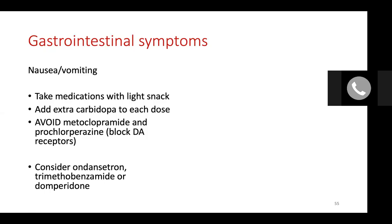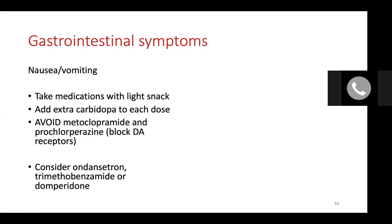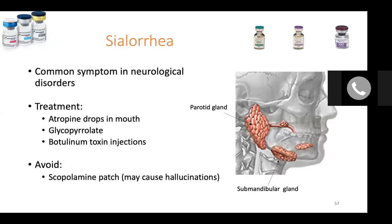So the ones that are safe are Zofran, Tigan, and domperidone isn't available in the US, though some people will get a paper prescription from us and then make their way to Canada or order it online through Canadian pharmacies and obtain it that way. But that one is also safe to take in Parkinson's disease for patients who need something for nausea and vomiting. Again, sexual dysfunction, I know we kind of hit on it earlier. I think this slide is out of place. Sorry about that.